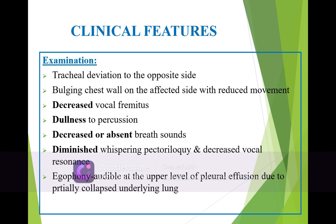And the vocal resonance, VR, is decreased. Or there will be egophony. Egophony means a sound just like the bleating of goats. Egophony is audible at the upper level of the pleural effusion because of the partially collapsed underlying lung, which is connected with the bronchus. Immediately there is diminished vocal resonance, and when you go just up, it becomes increased, with an egophony type of sound.